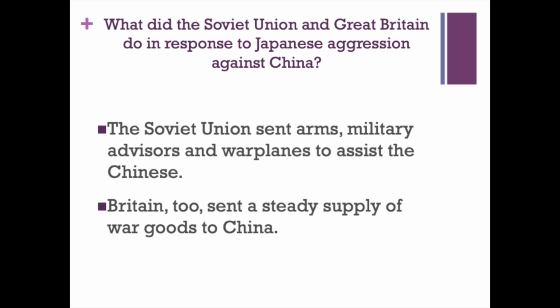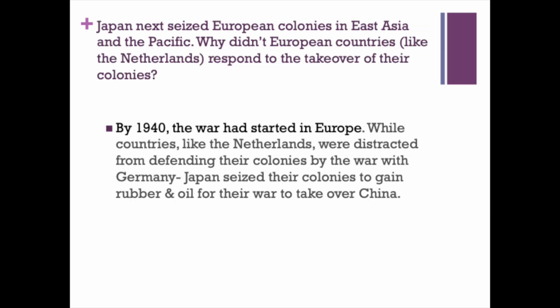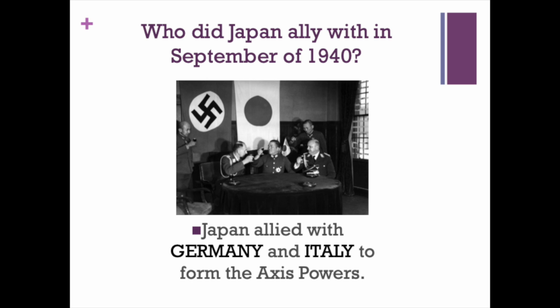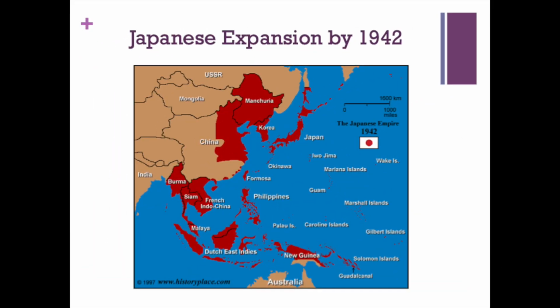In reaction to the aggression against China, both the Soviet Union and Great Britain, who both had treaties with Japan, sent arms, military advisors, warplanes, and other supplies to China. This did nothing to slow down Japan as they continued their expansion in the Pacific, with European countries at war with the Nazis. Their colonies in Asia were fair game for the Japanese. As they antagonized the Allies, Japan joined the Tripartite Agreement with Germany and Italy. Japan now had the backing of Hitler and Mussolini to continue their expansion throughout the Pacific, now confronting American possessions such as Guam and Wake Island.